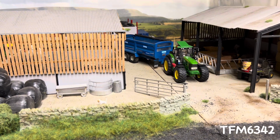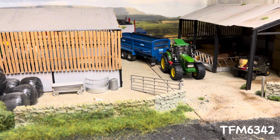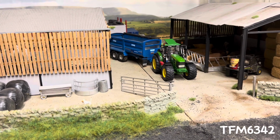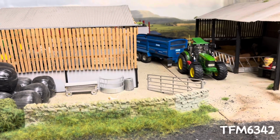And not only is it On the Farm, we have a bit of a Hilltop Farm extension with this video, so stay tuned to see that. But let's get straight into it.